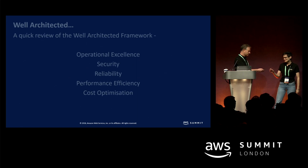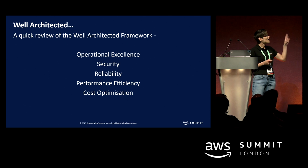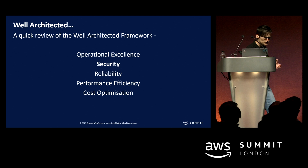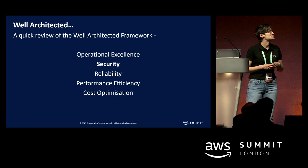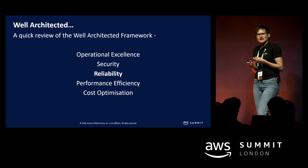So we are going to look at things through the lens of the well-architected framework. For those that are not familiar, these are the five pillars. We're going to start with security, because security is the bedrock to everything that we do, and it should be baked in at every layer. It is a business enabler, and it should be viewed that way. It also covers reliability, because your products are important to your customers and your success. And reliable applications means that you can prevent and respond quickly to failure.